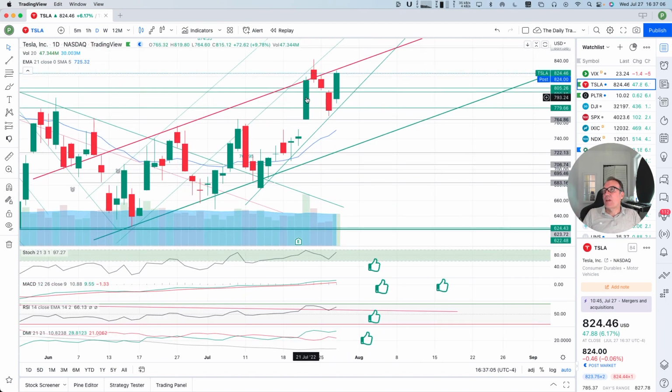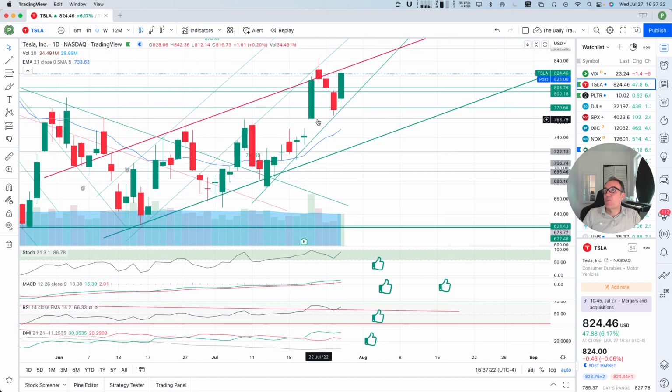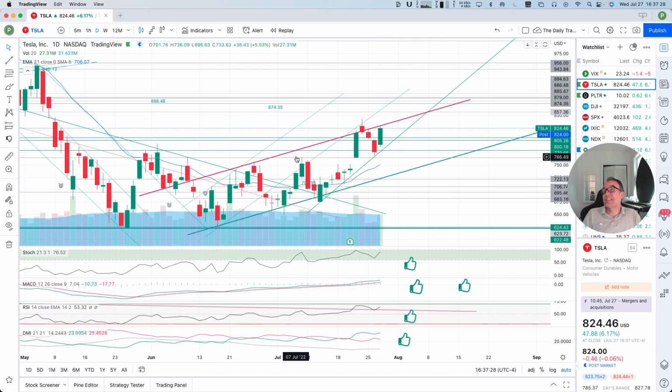So we had this big green candle a couple of days ago. Then we had 3 days of pullback. And we pulled back almost to the bottom of the candle, which is an important support, as I mentioned yesterday. 764.86 was an important support, and we bounced on it. And now we are retesting the upper resistance right here. Lots of force in this stock, I have to say.